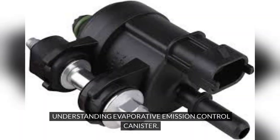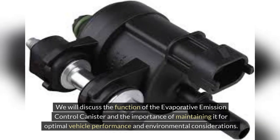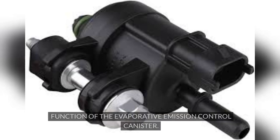Understanding the evaporative emission control canister. The evaporative emission control canister is an essential component of a vehicle's emissions control system. We will discuss the function of the evaporative emission control canister and the importance of maintaining it for optimal vehicle performance and environmental considerations. Function of the evaporative emission control canister.